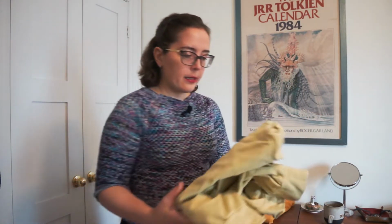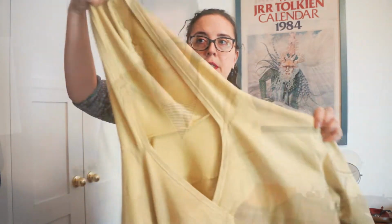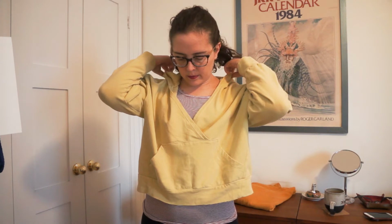And then last is this. It's the Mile End hoodie from Closet Core. This is the sweatshirt pattern that got released at the same time as the joggers that I made. There are a couple of different variations in this pattern. I did the V-neck wrap with hood version, as you can tell. There's also a round neck version without the wrap part.